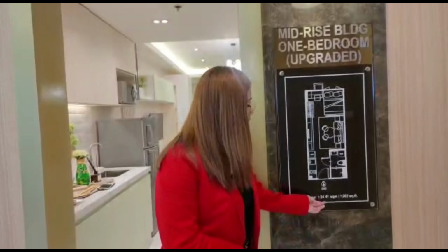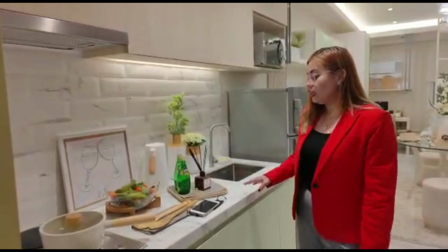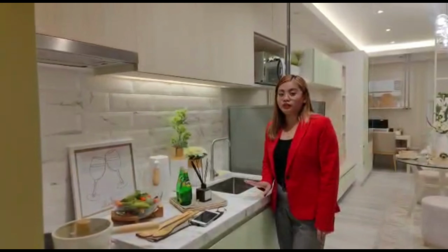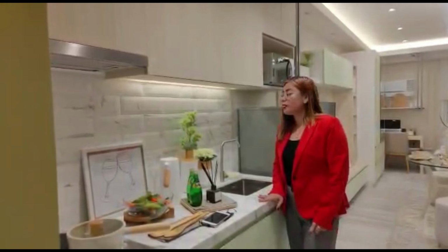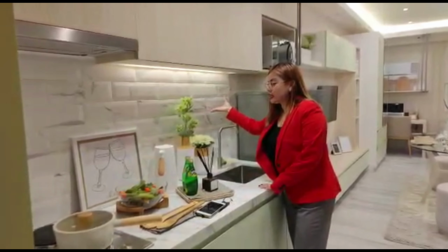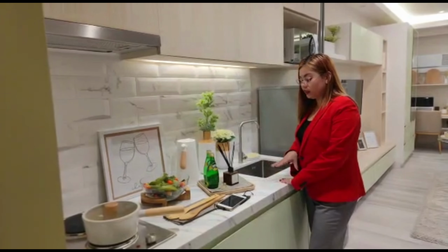Upgraded. So this one is around 24.41 square meters. Based on what you can see upon entering the door, the first thing you can see is the kitchen. So this one, for Ice Tower, the color is white. Most of the SMEs use the color black. So this one, they built this one. They designed it the same as the kitchen table.